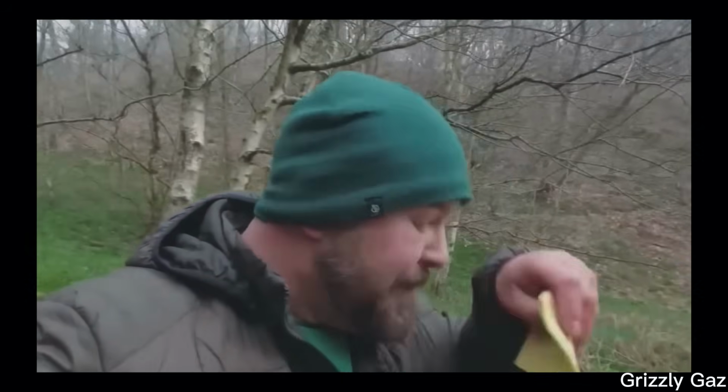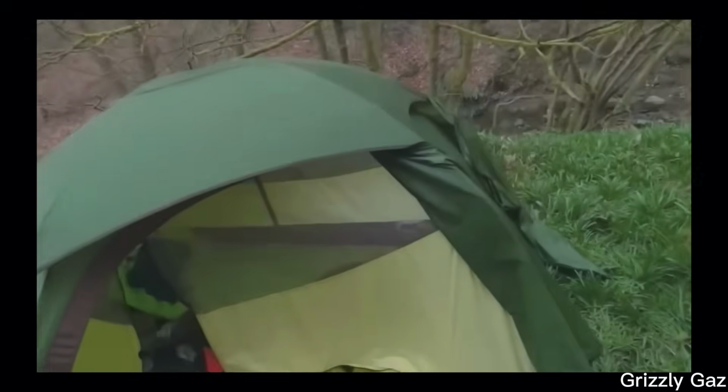Got about mist last night and it being cold. I think it got down to about 1 degree last night. Tent inside was condensated.